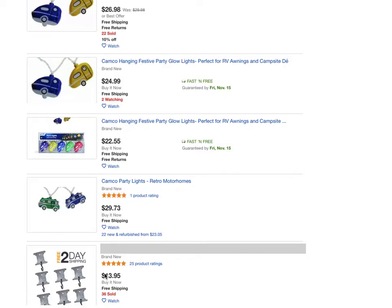Now, that's just another thing, okay? But look at the price here. That's absolutely mind-blowing, 13.95. You put here 1 piece or you put here 7 pieces. Well, that's one thing, pictures. But the price, 13.95, 36 sold.